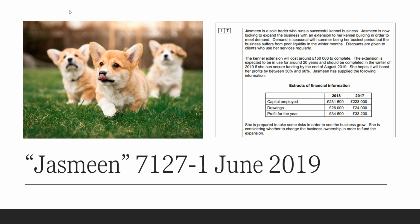The kennel extension will cost around £150,000 to complete. The extension is expected to be in use for around 20 years and should be completed in the winter of 2019 if she can secure funding by the end of August 2019. So a reminder that this exam was set in June 2019, so quite a short time frame there. She hopes it will boost her profits by between 30 and 60%, and she supplied you with the following information.